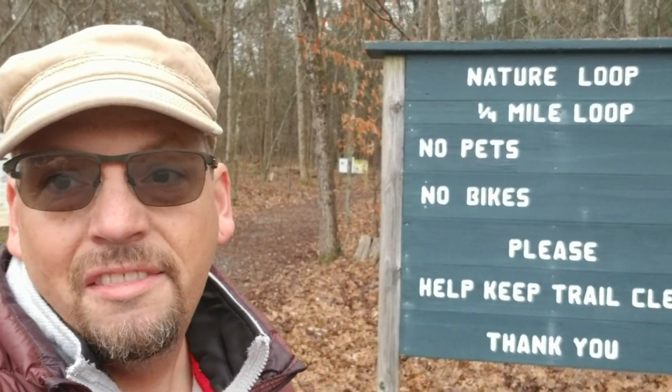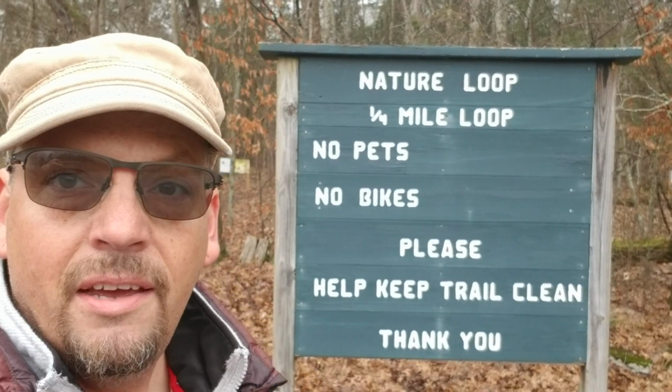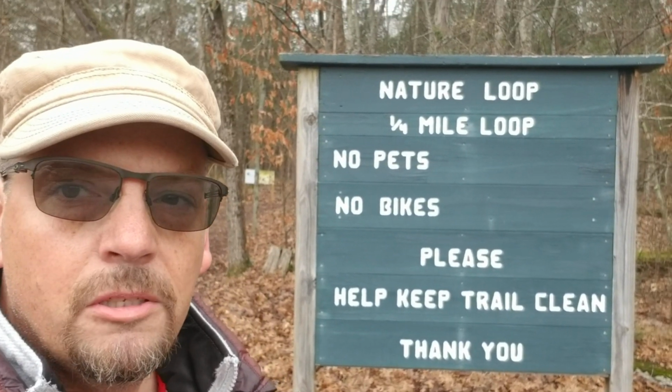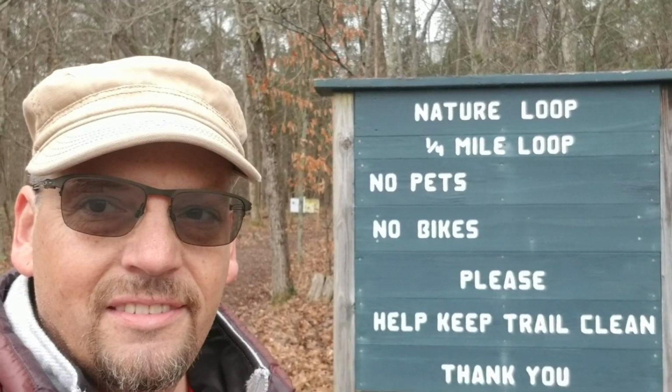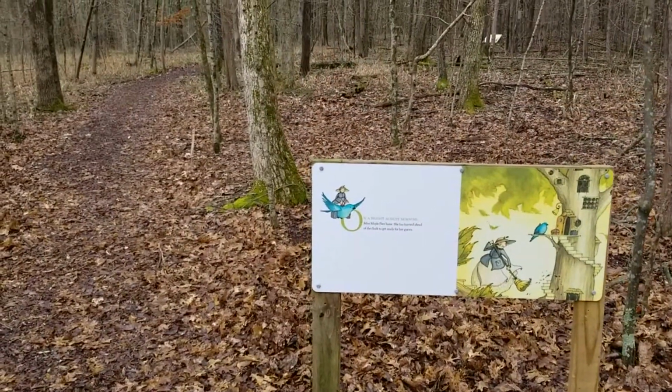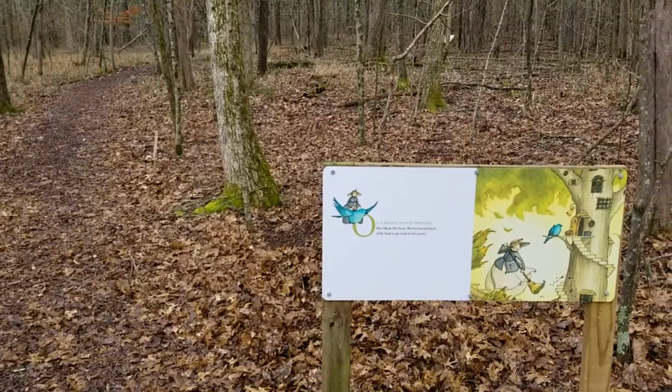Well, since the trails around the lake are completely flooded out, they do have a small nature trail here that appears to be a little more inland. Maybe I can complete that one. So this appears to be a true nature trail to bring out your kids to. A nice little story to go with it.